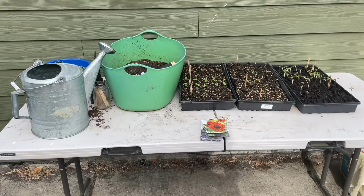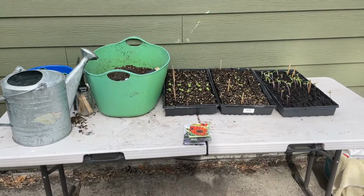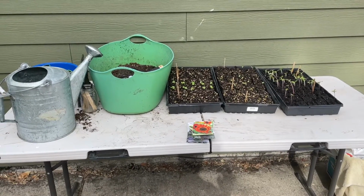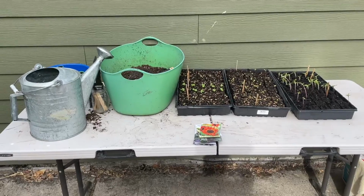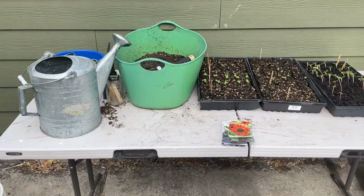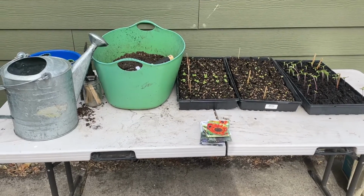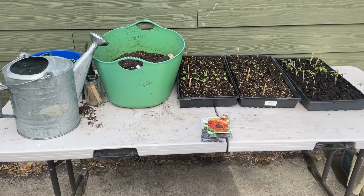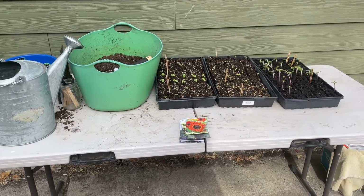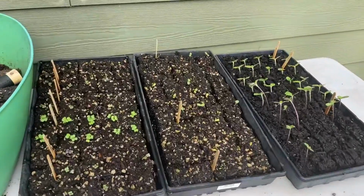So the first thing you'll notice is that I am not in my greenhouse. It is way too hot in my greenhouse during these days to start seeds and get good germination rates, and even the seedlings would probably still wither up as soon as they popped up if they did. So I have set a table up on my back patio in the shade, and it is my seedling station right now. So let's take a look at what's in here.